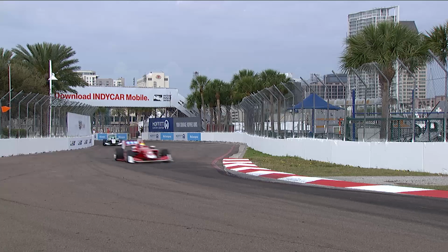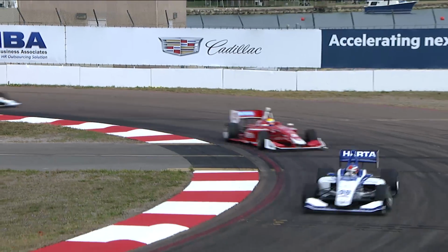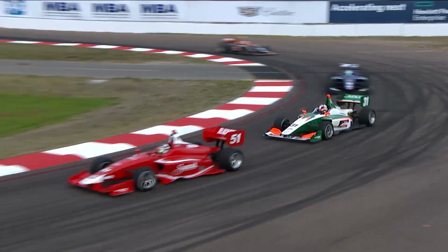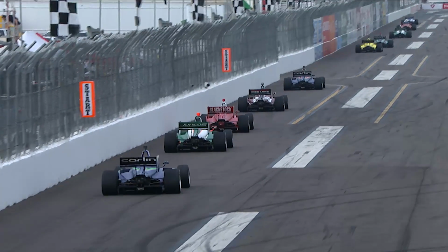Telitz makes a move on Blackstock. He makes up his position here this morning. So Aaron Telitz is on the move early as he gets past Blackstock. That'll move him into the 7th position. Leaders off of turn number 14. Blackstock's now going to have his hands full with Nicholas DePero and Davey. This is something we saw yesterday, battling throughout the pack.